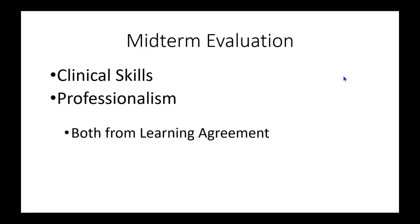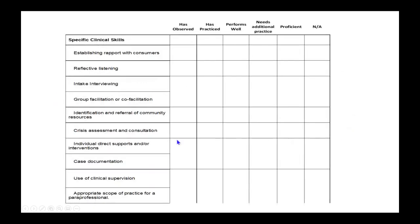About the middle of the semester, we'll have a midterm evaluation. Now, the midterm evaluation is going to be looking at those clinical skills that were selected, but also your professionalism, and kind of gauge how proficient you are behaving professionally at your placement agency. Everything is still going to be coming from the learning agreement, the ones that were checked off as far as clinical skills, but also all of the professional skills that were listed. This is basically what the midterm evaluation looks like. I've made a couple of edits to make some of these things more clear, because there's a lot of columns here, but this is essentially what it looks like.